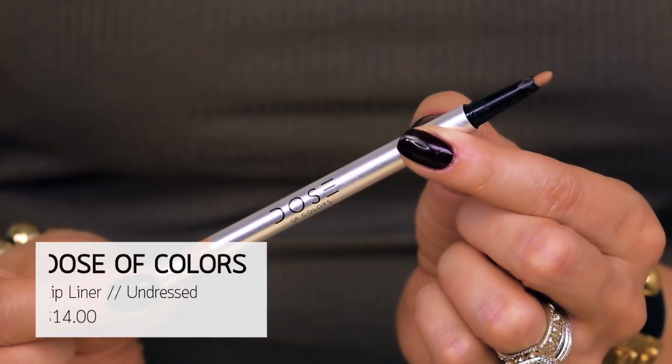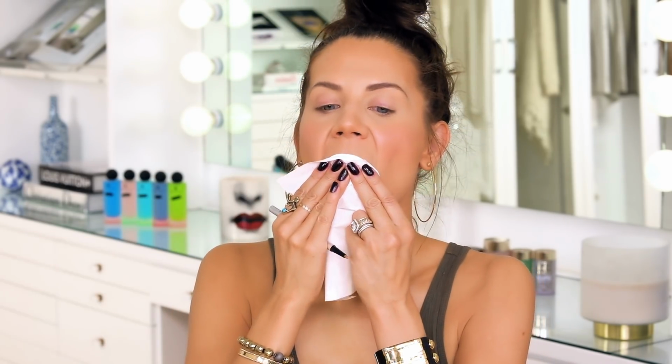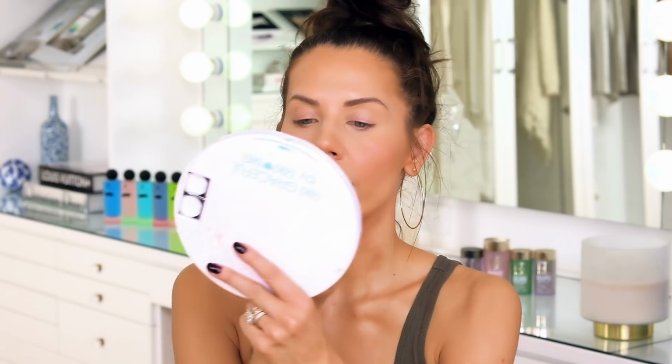Before we get to the eyes, I actually do want to get to the lips really quickly. I am going to take the Undressed lip liner from Dose of Colors. Now I want to make sure that I wipe off the balm. I still have my contours on that outside. Don't worry, I didn't rub that off. I am going to outline and fill in.